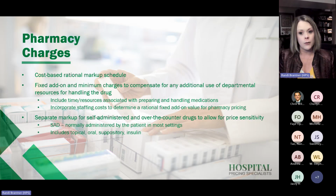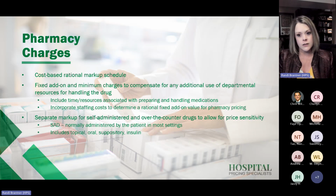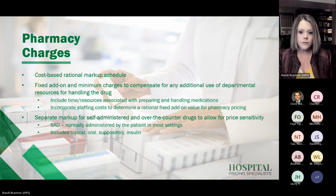Now, skill level and preparation time. So that's talking a little bit more about the training and preparation time of the product itself. So if we look at chemo IV compounds, those require more training. Those technicians and those pharmacists have additional training related to chemo compounds and skill. They also take longer to prepare. So this category would probably be assigned an even higher fixed add-on fee to accommodate for that as well. And not to mention the hood requires a totally different licensing.